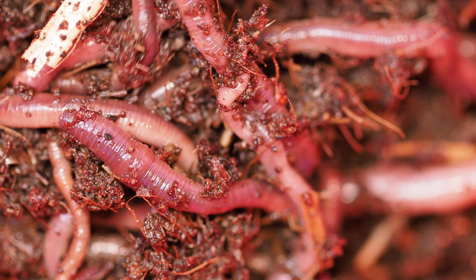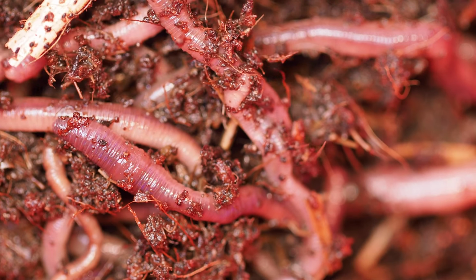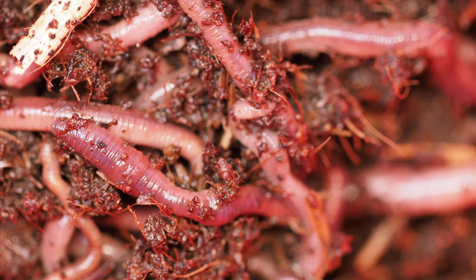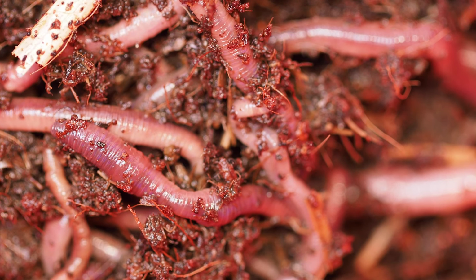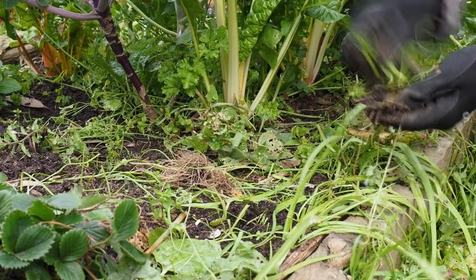I actually love worms and think they're the best animals in the world. We don't have much topsoil in Australia, and they've helped within our local areas to create a topsoil that's really nutritious. It puts a lot of good bacteria and a lot of good enzymes into our soil and our garden.